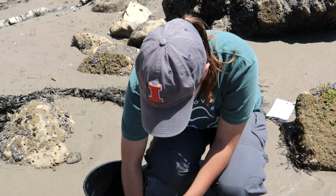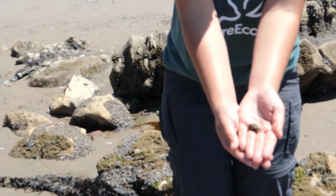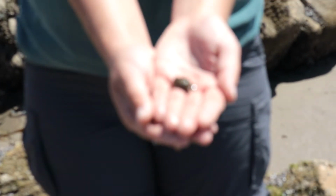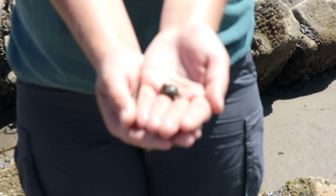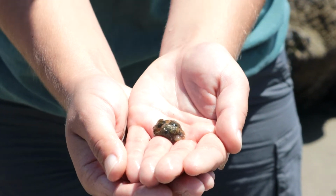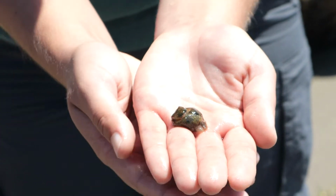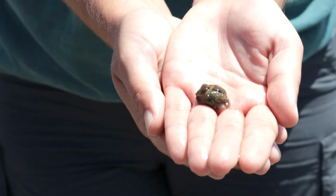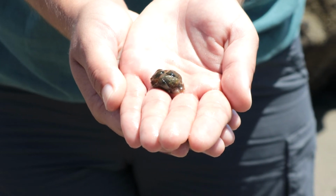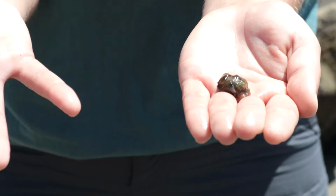So this snail is called a green bubble snail. And it doesn't actually look much like the other snails that we've seen today because it has a much smaller shell. So the shell, I think, is this part right here. And it's much smaller than the other shells that we have seen today. So we might call this shell vestigial.